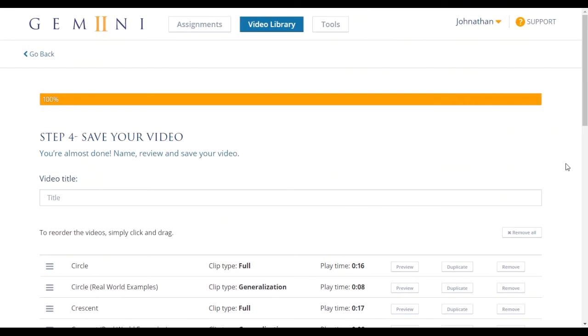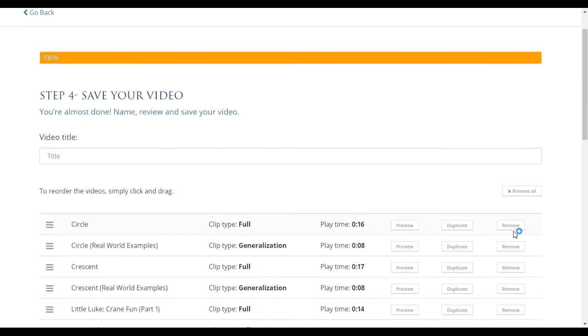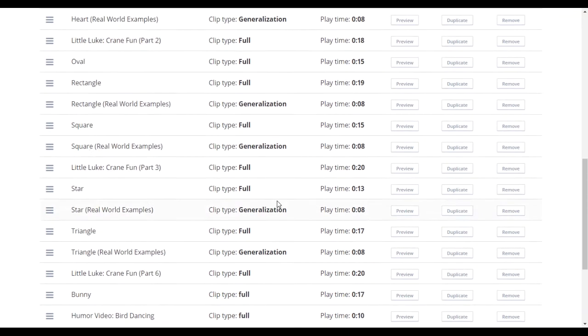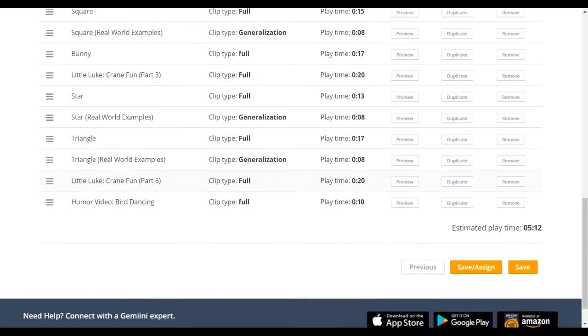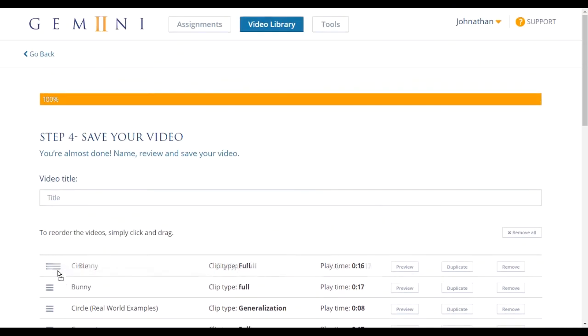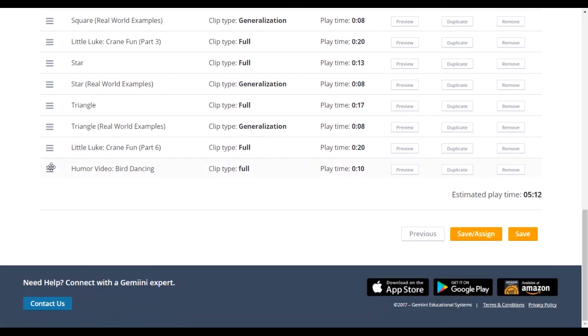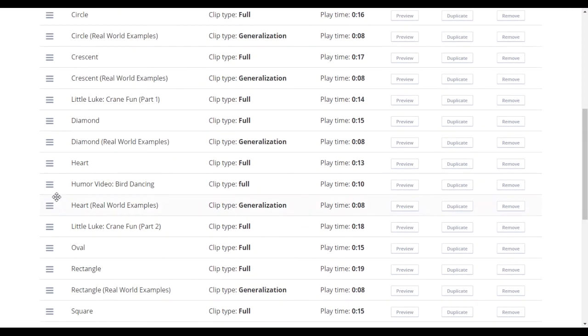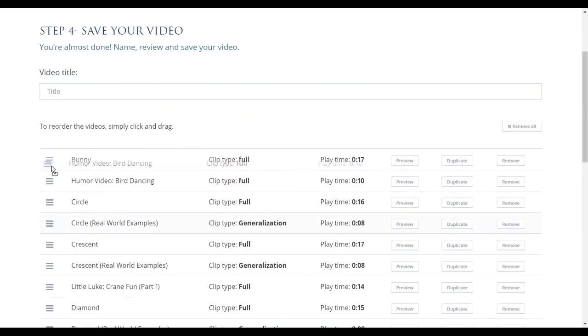This last step is where I give my new video title and finalize the order of my playlist. I have one more chance to remove, duplicate, or preview any of these clips or to rearrange them in my playlist. I want to put the clips that I've just added at the very beginning of my playlist so that they play at the very beginning of my video. So click and drag Bunny, scroll up to the top of the page, and then we're going to grab Humor Video. All the way up to the top.